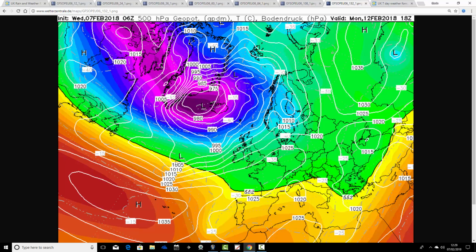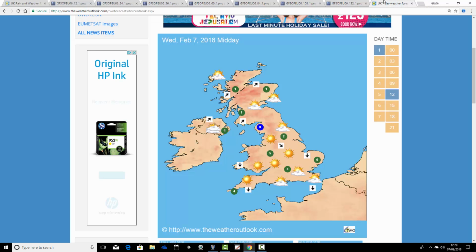So on Monday, probably looking at a fair amount of dry weather with sunny spells. There could be wintry showers in the north and the west, particularly at times. Temperatures overall quite cold, and expect frost early and late where the winds are lighter.